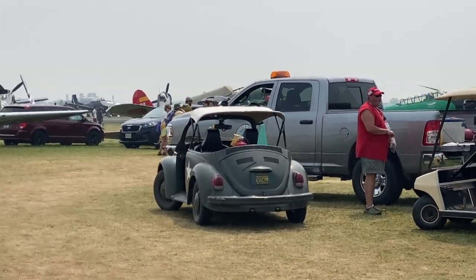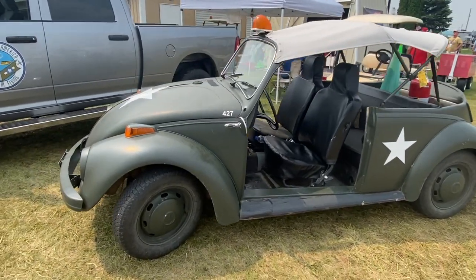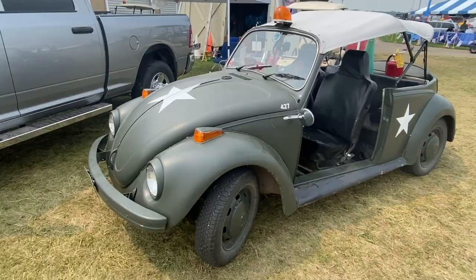Shall we take a look at the German Jeep? At least they tried. Yeah, no doors, no roof.